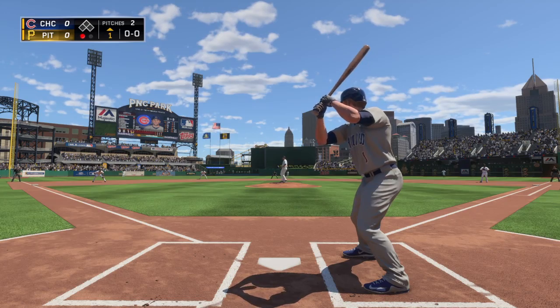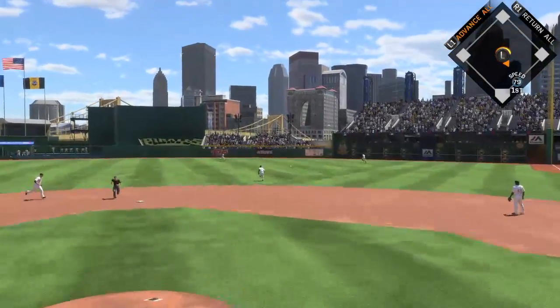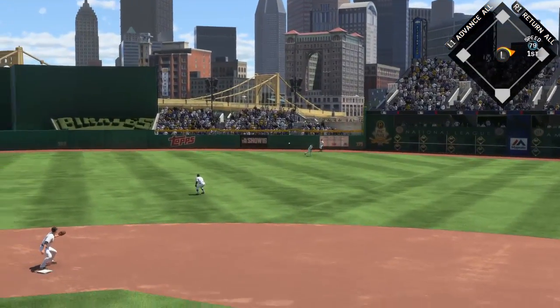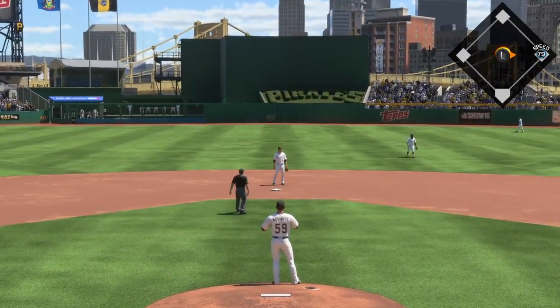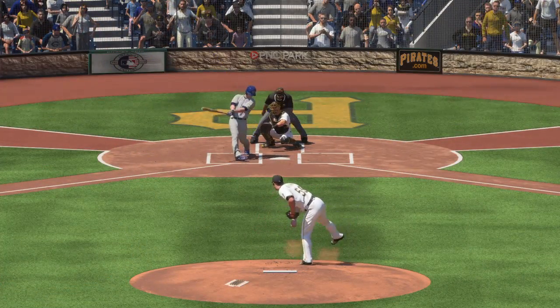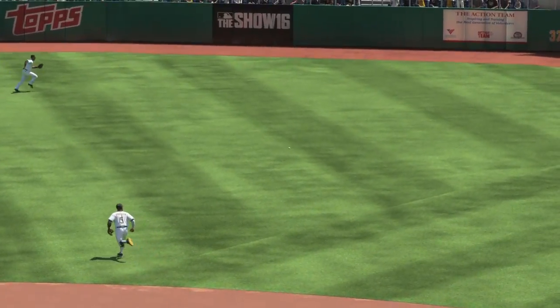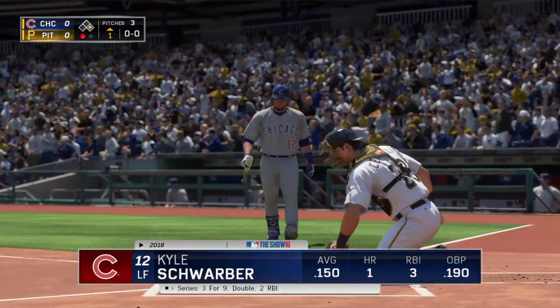Into the box, Ian Happ. Toward the gap in right center. This is going to be a base hit, and he may take that big turn at first. As we look at that again, this is not a bad pitch by any stretch. If he throws this pitch 10 times, I bet he gets him out 9 of them. But here you just have to tip your cap to the guy at the plate.